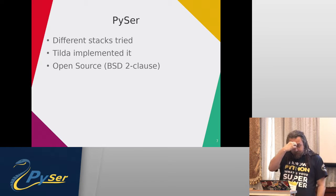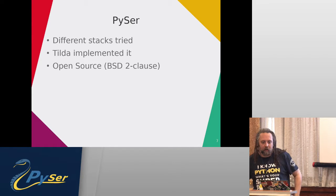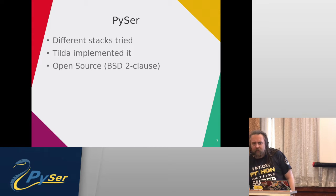Tilda Center as a hackerspace implemented the whole code. I am the lead developer on the project, but there are some parts of the CMS that were borrowed from our other projects, like the Tilda Center website, because I didn't feel that I need to implement blog posts all over again. So this code, although it's quite new, the parts of that code are quite older and a bit more tested. And it's open source.